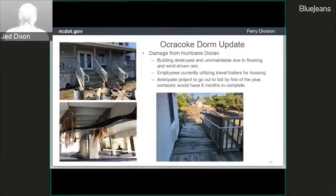So we're in the temporary camper trailers now with my staff. They're there on the island, and we look forward to being able to let this contract and get the dorms repaired and back operational so we can move our crews out of the camper trailers.